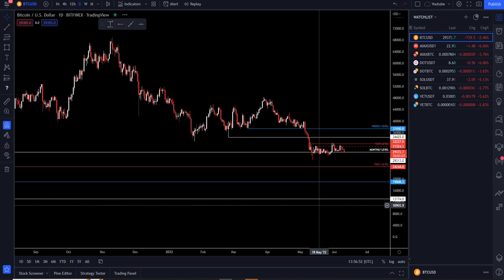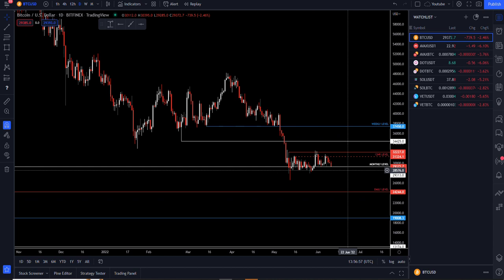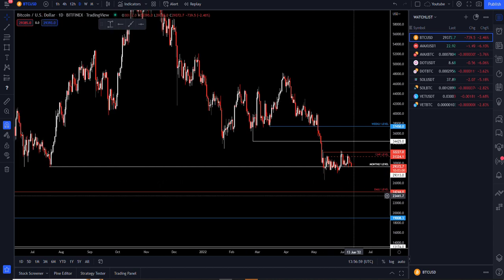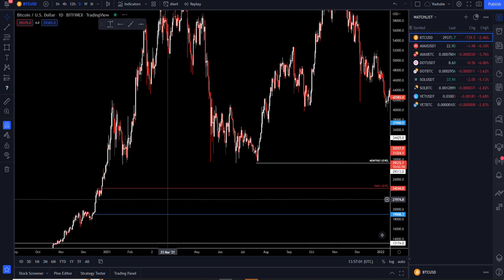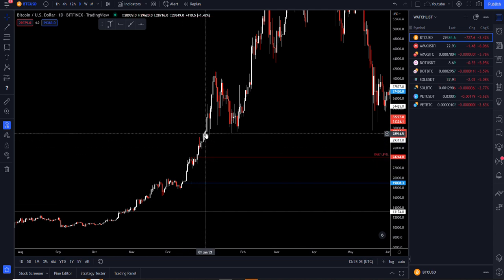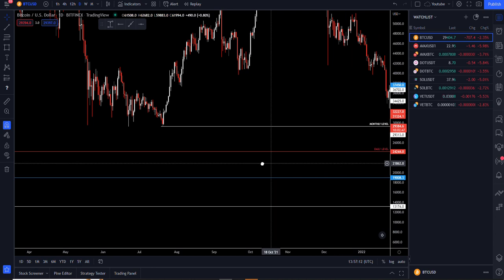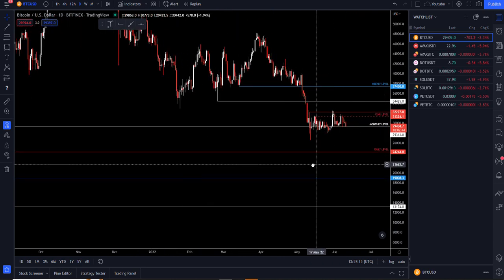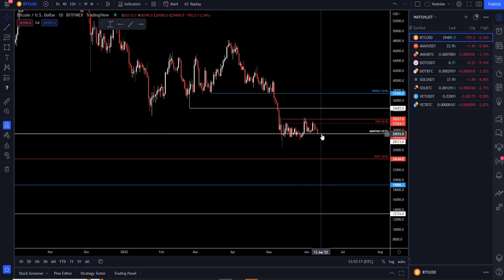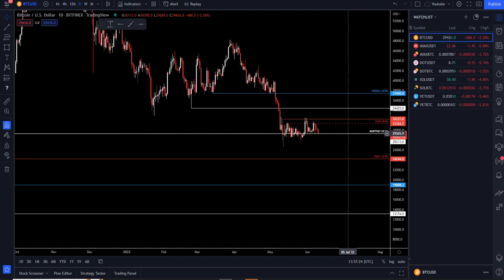At least on the daily time frame, the next level I've got, should we break below the most recent lows of 28.5k, would be 24.2k. And if we look left, we can see that was an area of consolidation that we had back in mid-December, the only sort of level, in my opinion, of support between here and 20k. So it'd be interesting to see, one, if we do break down today or over the weekend, and two, if we go straight down to 24.2k.